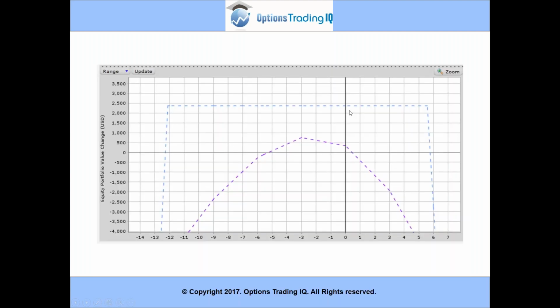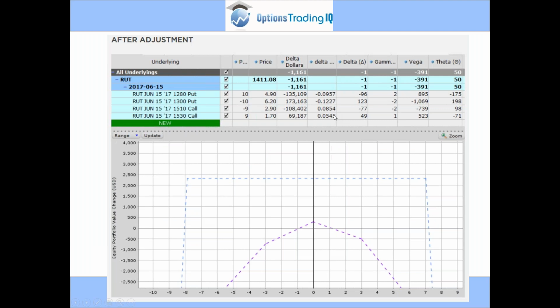So here we are before the adjustments, got about 2,400 in income potential left in the trade. After the adjustment, pretty much the same amount, 2,400. So it hasn't really cost us anything to do this. Got us really central again, 7% margin on the upside, 8% on the downside. Just about perfectly delta neutral. Delta of 1, so obviously our delta theta ratio is really good again. Delta dollars, basically non-existent, and we've got a really nice looking trade.